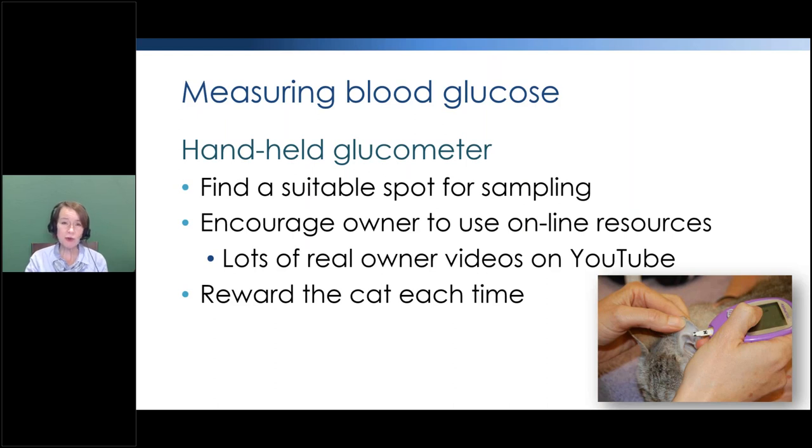And then it's important to let the owner reward the cat each time. And so there are lots of cat treats that have less than a calorie. So it's very, very safe to go ahead and give the cat a small reward each time it cooperates.